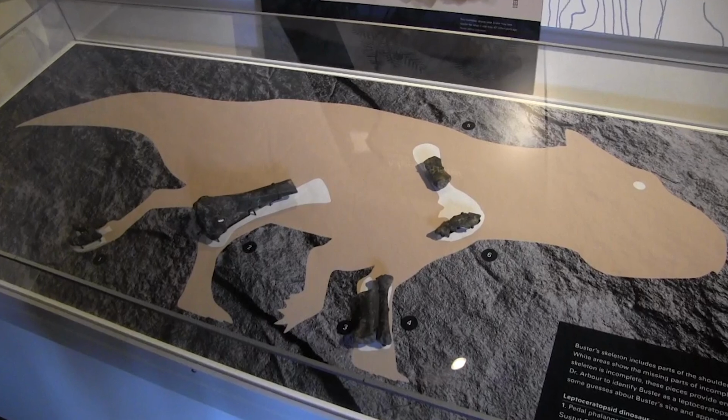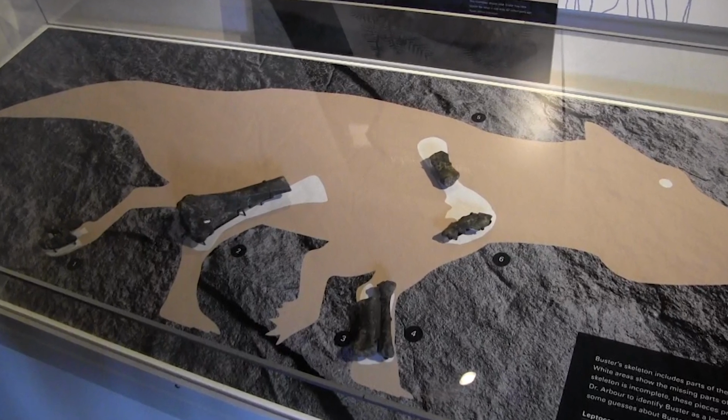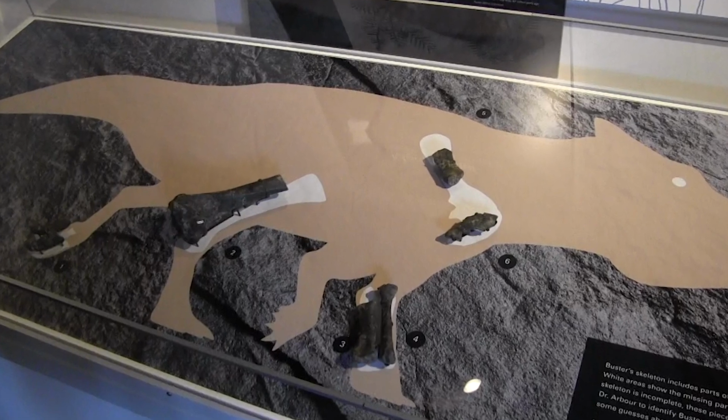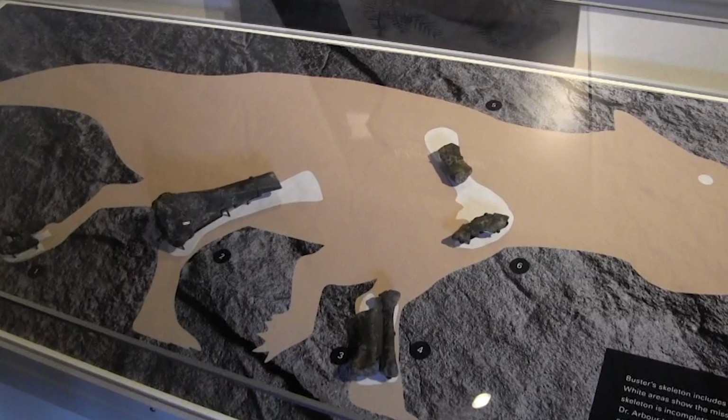And it's really important for specimens like this to be in museums because it means that researchers like myself and across the world can come and access and study them, and that we can put them on display for the public for everybody to enjoy.